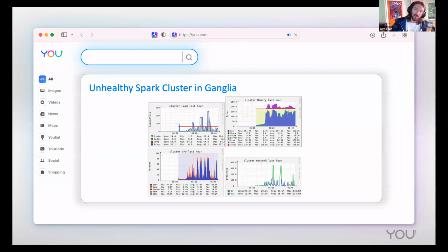In the top right, you have a bunch of this purple memory, which means you're spilling a lot of data to swap, which can cause catastrophic failures of your job, which you then have to retry, which isn't great. And you also see in the bottom left a number of spikes in CPU. It's not very consistently doing its work.